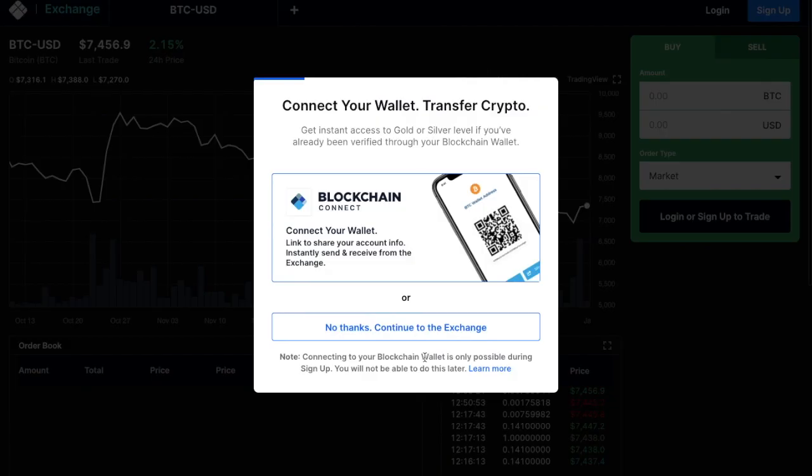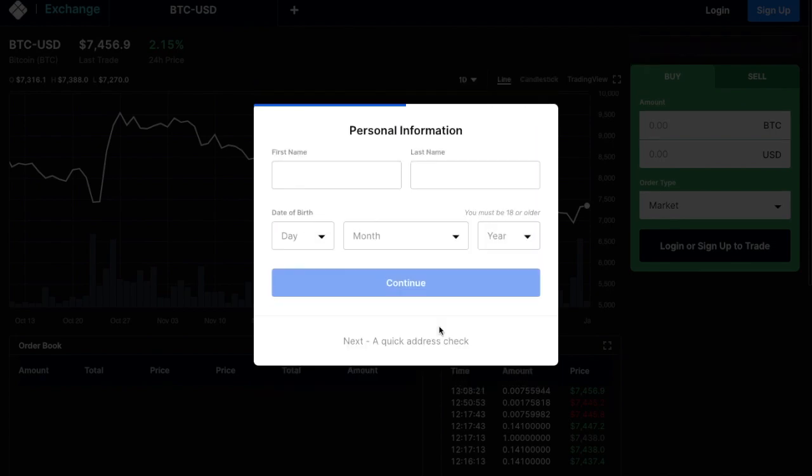However, if you don't have a blockchain wallet, then what you'll need to do is click onto the no thanks, continue to the exchange. And you'll then be prompted to enter in some personal data such as your government ID, photograph, and personal information such as your first name, last name, and date of birth.